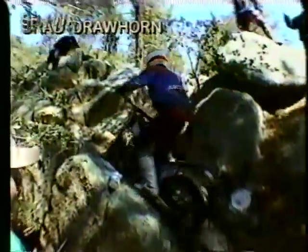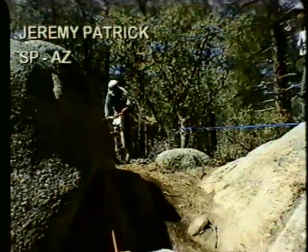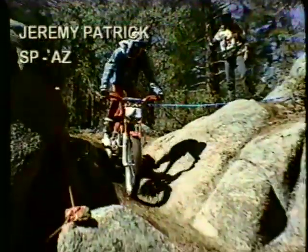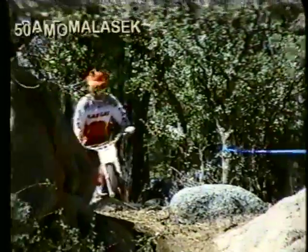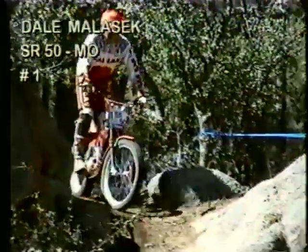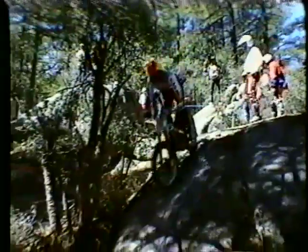I'll tell you, it is really tight between that rock and that tree. I've taken a couple of points right there myself. Now we catch Jeremy coming over the crest from the start. And here Dale just comes up to the top of that section starting part.